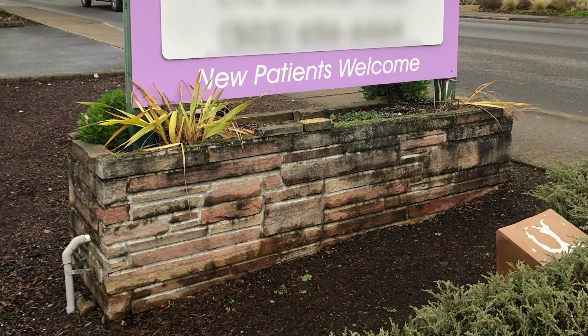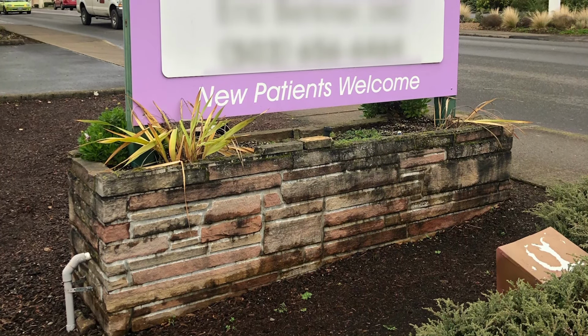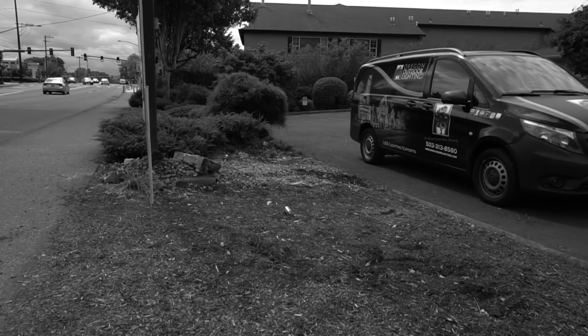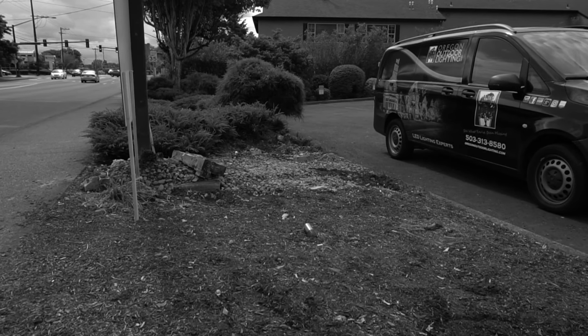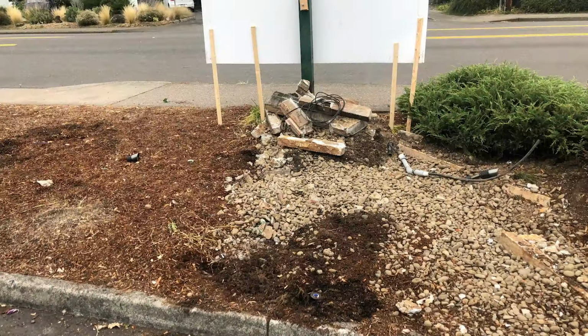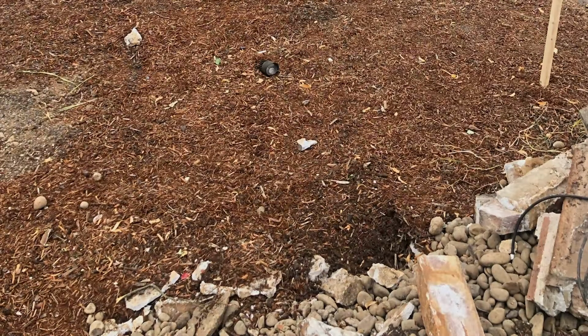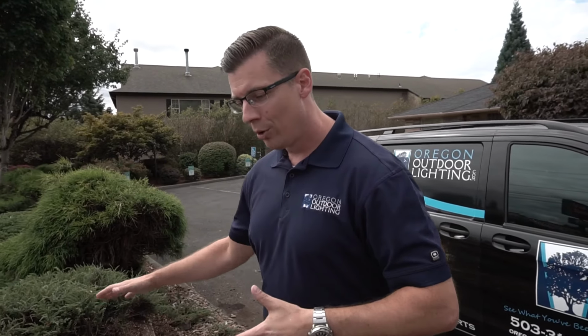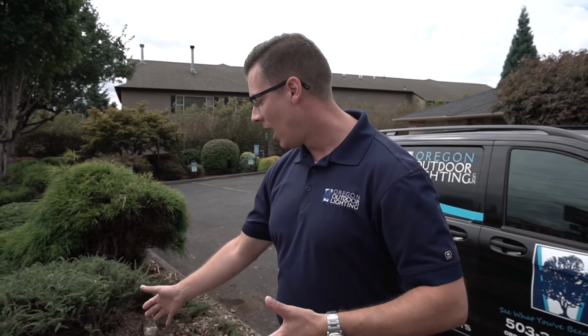So this client here had some lights that we installed for him on a sign for his business. Last weekend, a guy came through here driving about 80 miles an hour, lost control of his vehicle, and completely destroyed a masonry planter that the lights were on. He came through, destroyed the planter sign, and knocked over the lights.